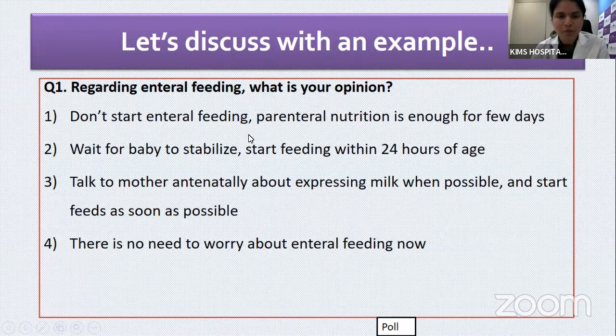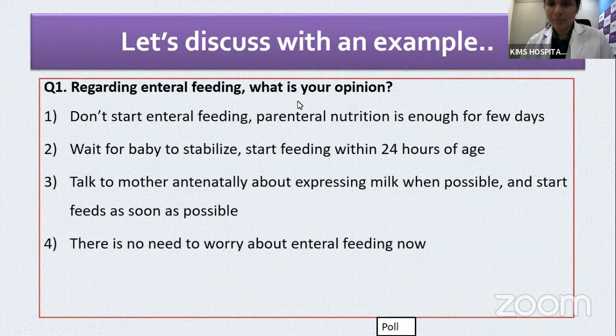These are the 4 options. Option 1: don't start enteral feeding, parenteral nutrition is enough for a few days. Option 2 is wait for the baby to stabilize, start within 24 hours. Option 3 is to talk to the mother antenatally about expressing milk whenever possible and start feeds as soon as possible. Option 4, there is no need to worry about enteral feeding. So does anyone want to opt for one of the options?